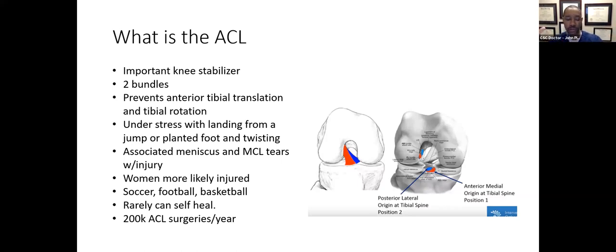When your ACL is torn, it has some capacity to self-heal. So there is some evidence and reports that some injuries can heal on their own, but the vast majority typically don't heal up much on their own. And so if the knee is continuing to be unstable, the typical gold standard is doing ACL reconstruction, which we'll talk about. And about 200,000 of those are done per year.